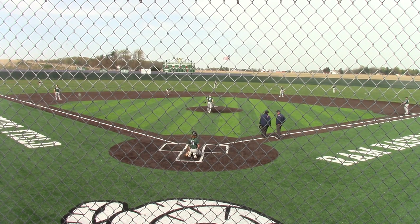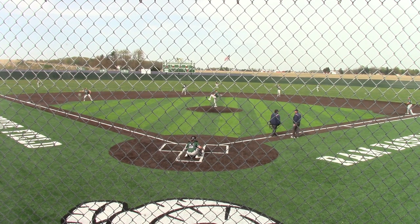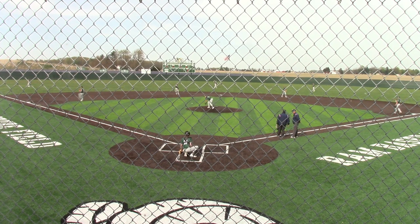Beautiful day for baseball. Finally, first time in about a week here at Tinora. We've played three or four games where it's been drizzly and wet. Especially there's one Tuesday versus Ayersville. It was just horrible here.